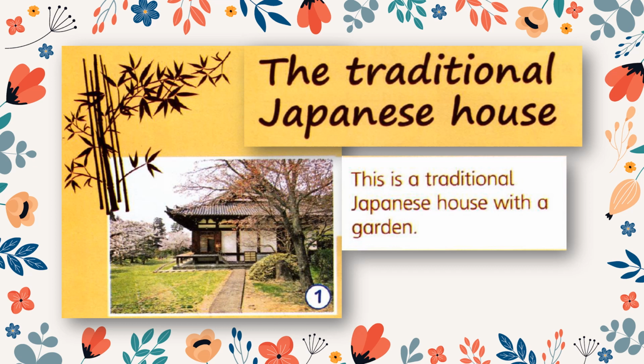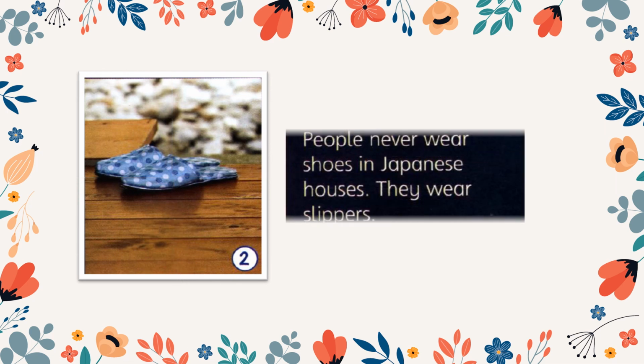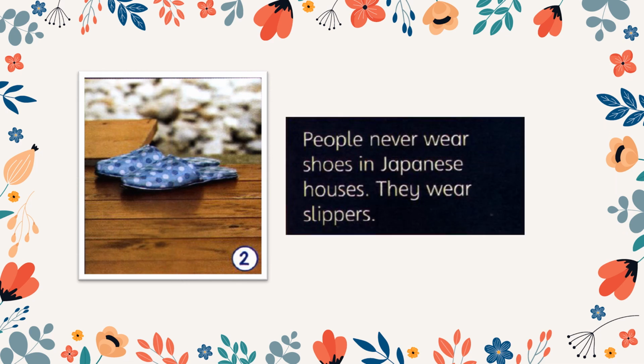This is a traditional Japanese house with a garden. People never wear shoes in Japanese houses. They wear slippers.